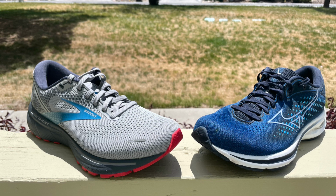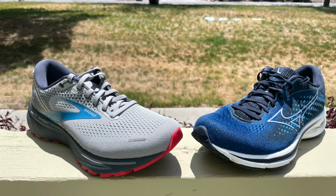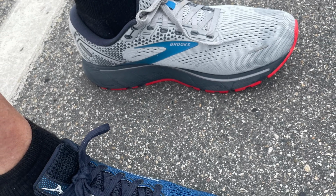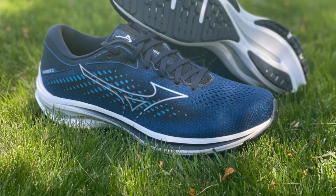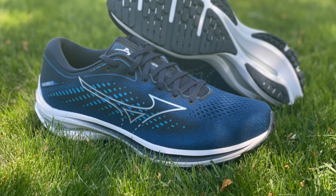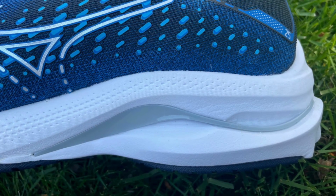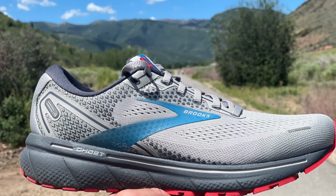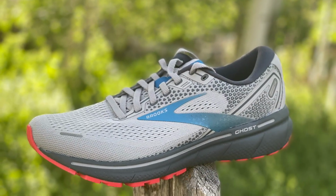In terms of weight, the Ghost only weighs 1/10 of an ounce more than the Wave Rider, which weighs 9.77 ounces, 277 grams in a US 9, and they are priced almost identically with the Ghost at $130 and the Wave Rider at $135. What's really interesting is they both have energetic, softer foams, with the Mizuno having energy throughout the whole shoe, unlike the 24, and the Ghost having DNA Loft in the entire midsole. So they both kind of share an all energetic, softer foam midsole.